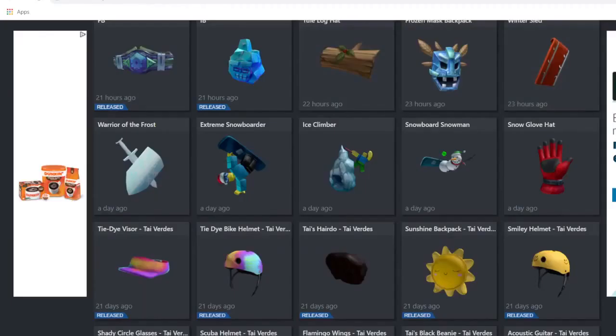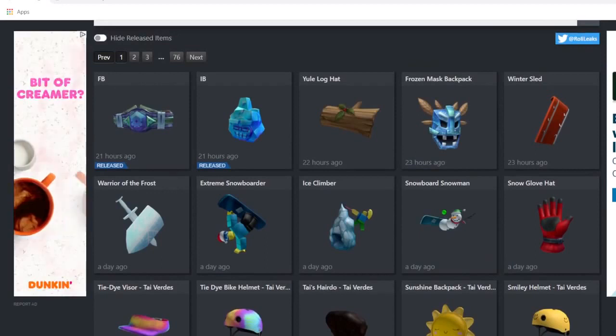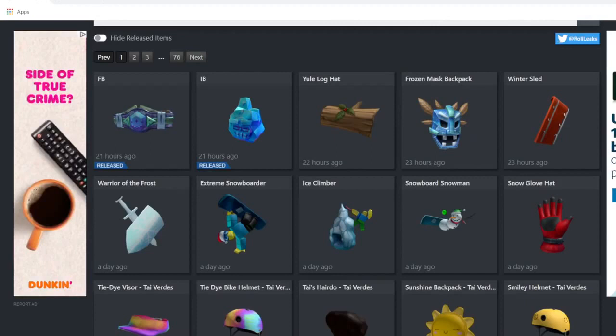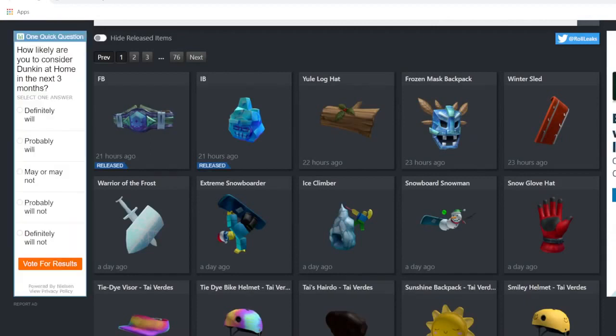Now moving on to the new releases right over here, we do have actually 8 items to go over, and 4 of them are pretty unique because they have something that not many gift cards before had, and that is an effect. If you wear them, they do have a snowflake effect falling from the hat, which is pretty cool. Very rare opportunity to get an effect hat if you do want to get one of them.